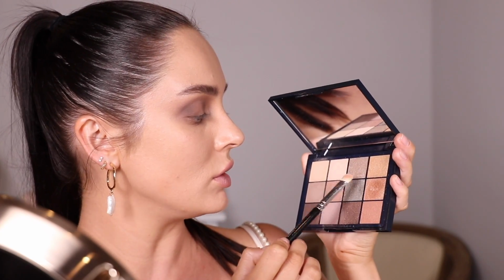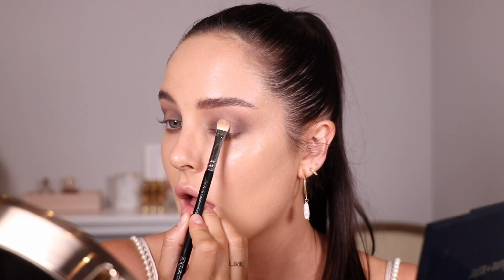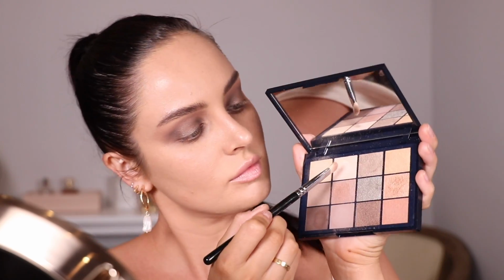Okay, now is the fun part when I'm going to apply the shimmer. So I've got a flat shader brush and I really love the shimmers in this palette. I'm going to take this gold mixed with this more cool toned one. Oh, perfect. And then I'll take that light one and I'll put that on my inner corner. This one. Maybe a bit more of that and really put that in the center down the bottom just to emphasize that halo effect, which is where it's lighter in the center and then darker on the edges.